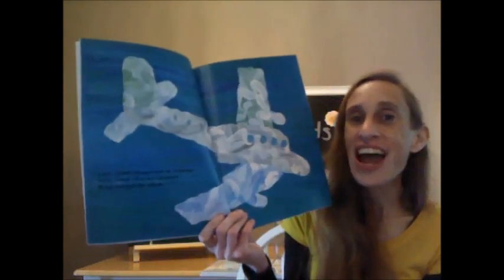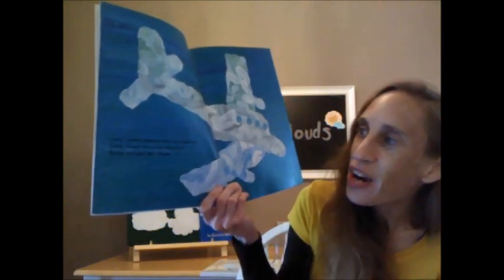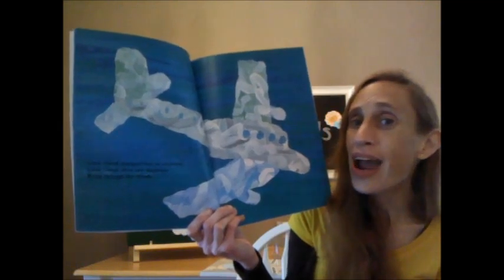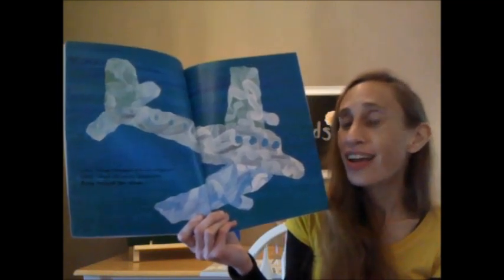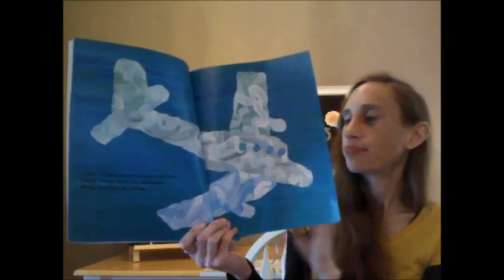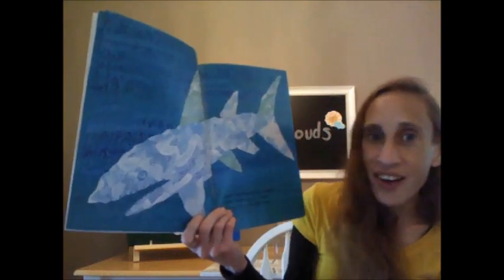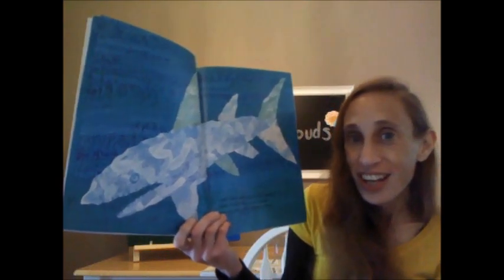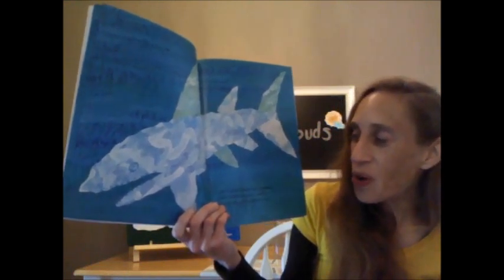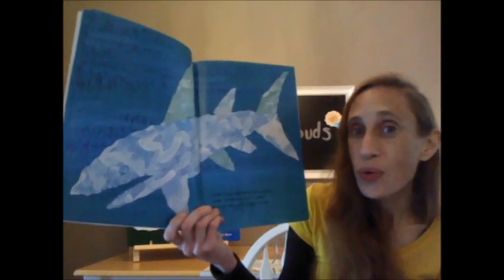Little Cloud changed into a, oh my gosh, an airplane. Little Cloud often saw airplanes flying through the clouds. Little Cloud changed into a shark. Little Cloud once saw a shark through the waves on the ocean.